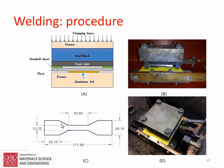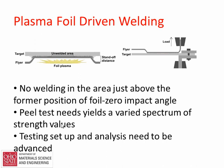Okay, so here are some nice schematics that Stephen Hansen, a new student in our group, made. He actually won the second prize in the Hayes Research Forum recently with these nice schematics.